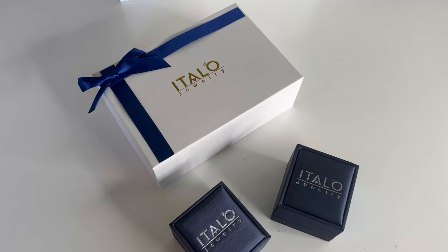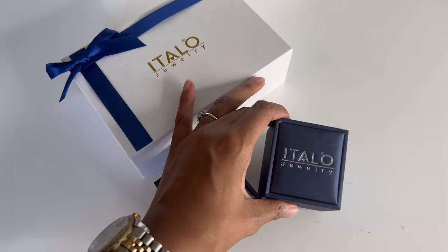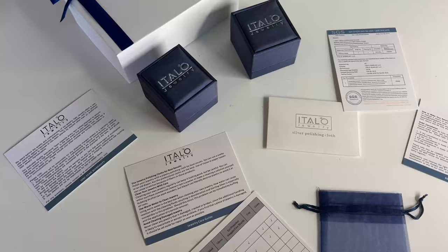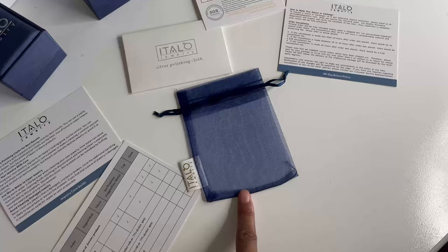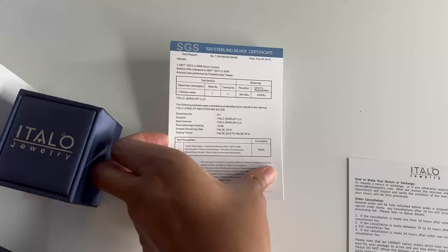So fresh out of the packaging, this is how the jewelry comes. Absolutely stunning velvet boxes with Italo jewelry inscribed on the front. So pretty, and I love their little logo. It's a little diamond ring. So inside of each Italo package, it comes with a couple different things. Aside from the jewelry, it's also going to come with this adorable little pouch. I'm obsessed with these when I travel. I put all my jewelry in them. You're also going to get the silver polishing cloth because they do use sterling silver, as noted in the certificate here. Like I said, the brand is extremely high quality.